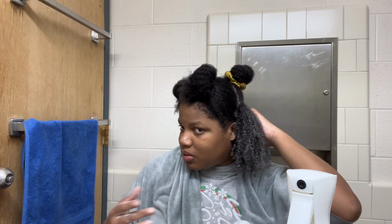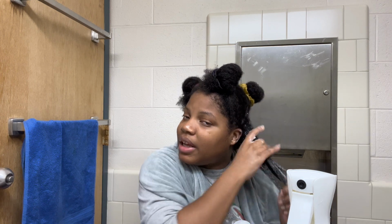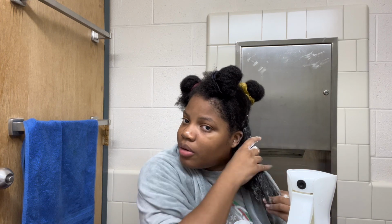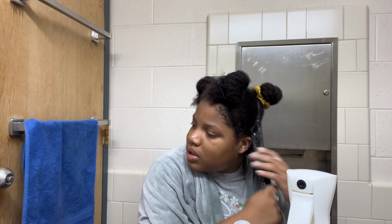Not really feeling anything, but my hair is stripped, not like a good strip, like a bad strip from that shampoo. So I can't really even blame the leave-in for not really giving, because the shampoo took everything in the worst way possible. But I'm gonna apply this and I'm gonna let it sit under a plastic bag just to see if that can help my hair soak it in before I start to put on the gel. So yeah, I'm gonna just keep working this in.